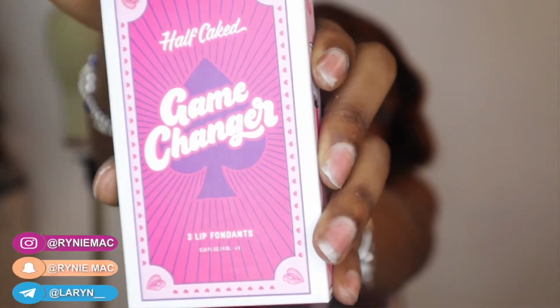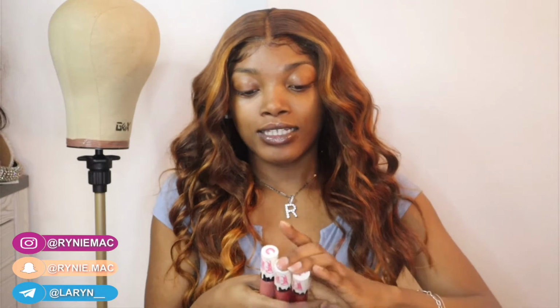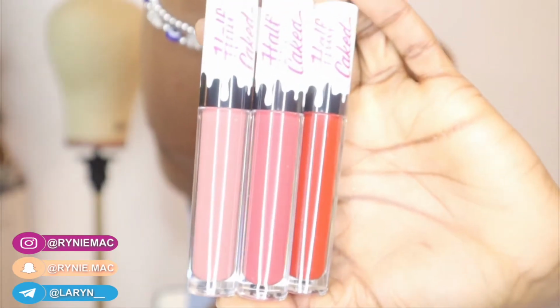Oh, these are lip fondants. This is so cute. I love this packaging. The cutest thing. Oh, we using one of these because these colors are cute. Let me see. Definitely can do this third one. That's pretty. We're gonna swatch them before I do the makeup though.